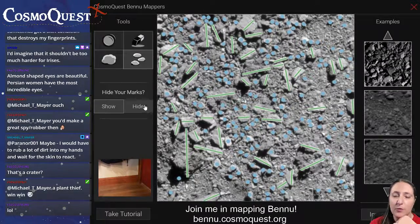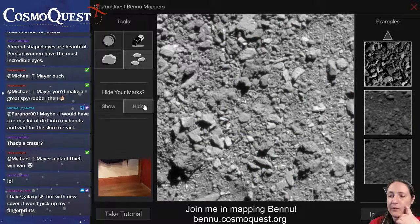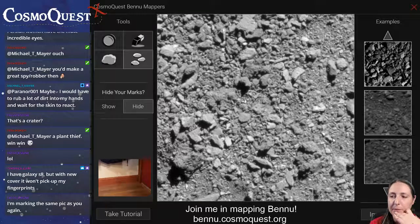So let me turn off the marks and show you why I think it's a crater. So now we're not looking at any of my marks at all. This looks suspiciously round right down here. The fact that there's a rock sitting in the middle of it doesn't really bother me. And there's actually kind of a shiny spot up here. And this one up here also looks suspiciously round.